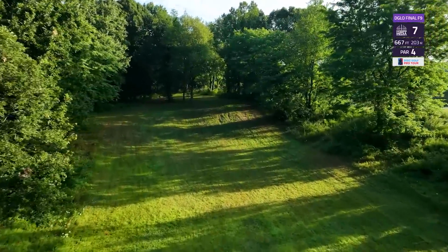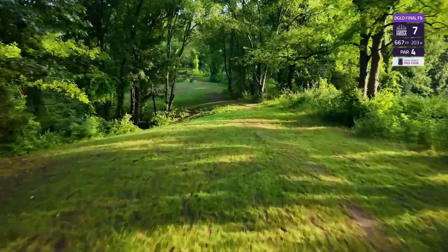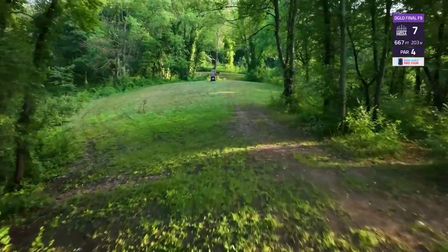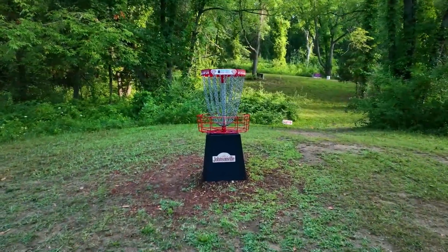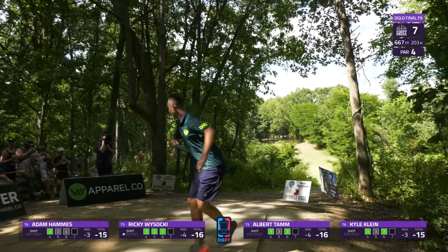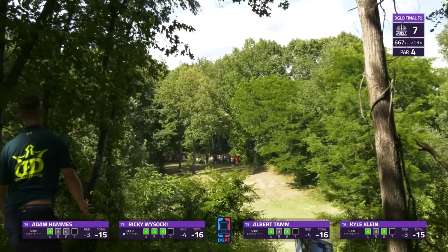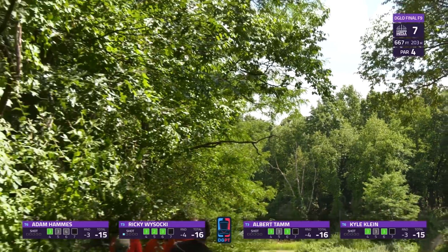Here we are at hole 7, a 667-foot par 4. Actually the second easiest hole on the course today. A couple of years ago it would probably be more towards the middle, but you've got to carry over this valley, not hit any spectators on the other side, and try to land in the middle here.